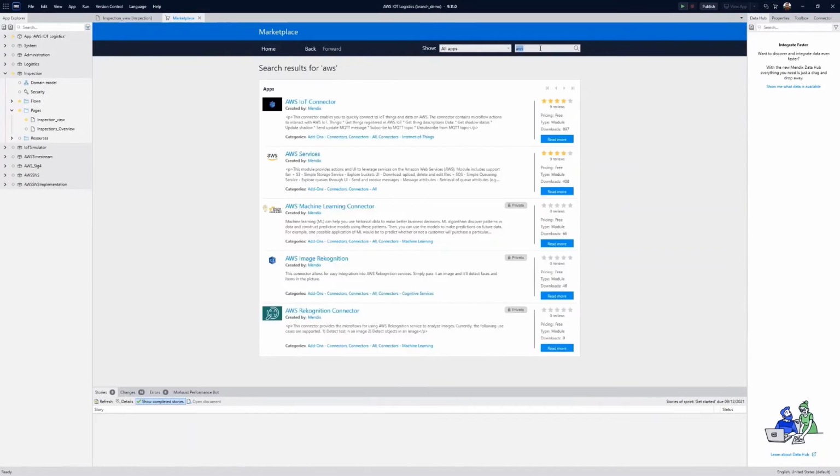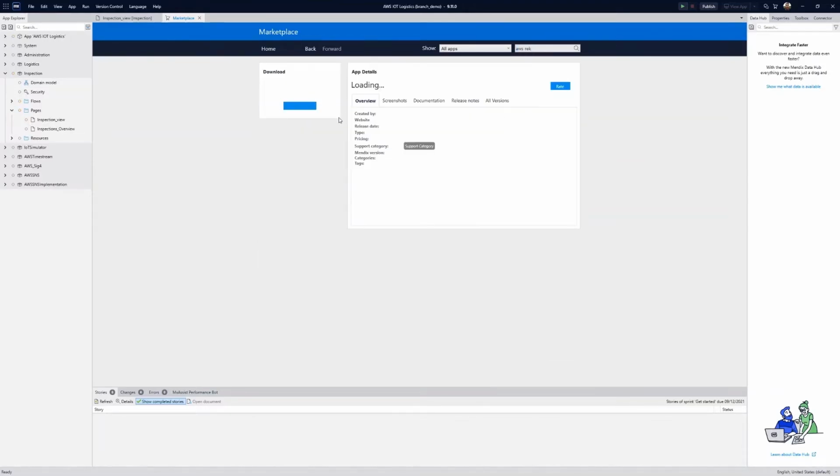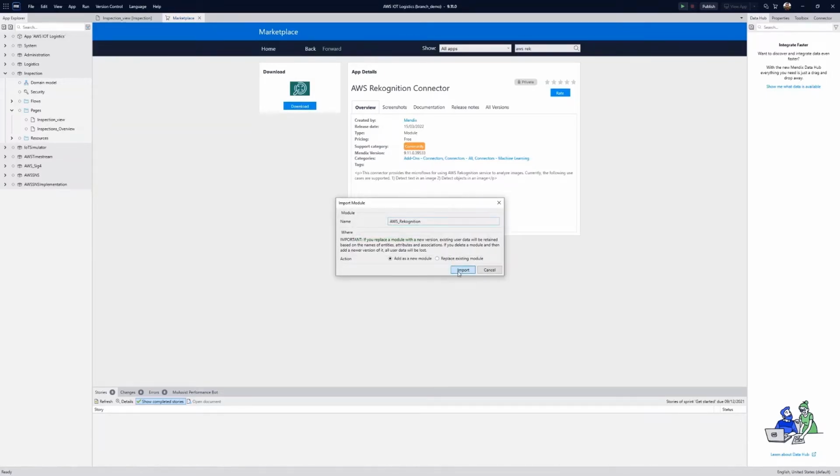If we search on the Mendix marketplace for AWS, we'll see a wide range of platform-supported functionality such as IoT, SNS, S3, and Rekognition. To start using this functionality, all we need to do is click Download. This will add the functionality to our project, enabling us to drag and drop it onto our application. To do so, we need to create a new microflow.